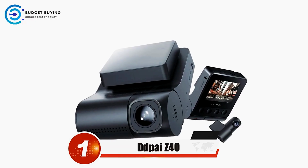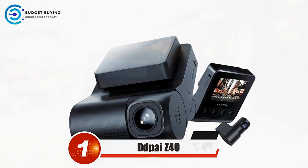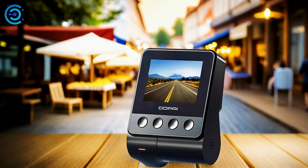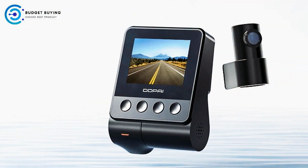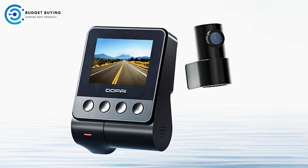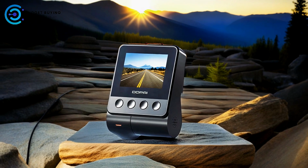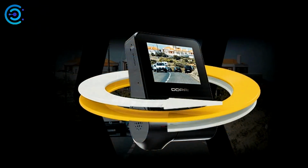Finally, at number 1, we have the Ddpai Z40 car GPS dash camera. The Ddpai Z40 car GPS dash camera is a feature-packed device designed to enhance your driving experience with advanced recording capabilities. With its 2.7K resolution, dual-channel recording, and innovative storage technology, it promises to deliver high-quality footage and reliable performance. However, like any product, it has its strengths and weaknesses.